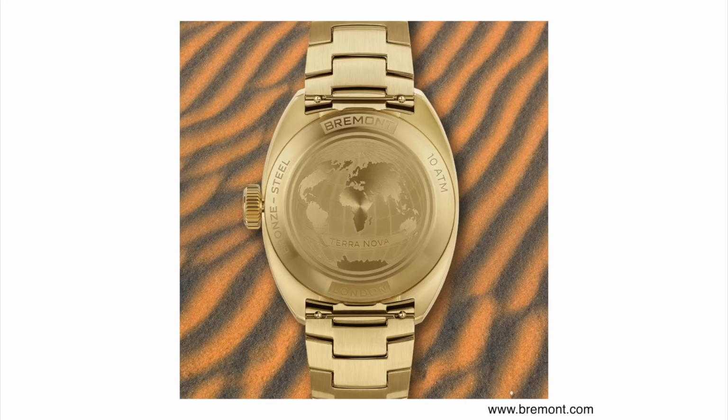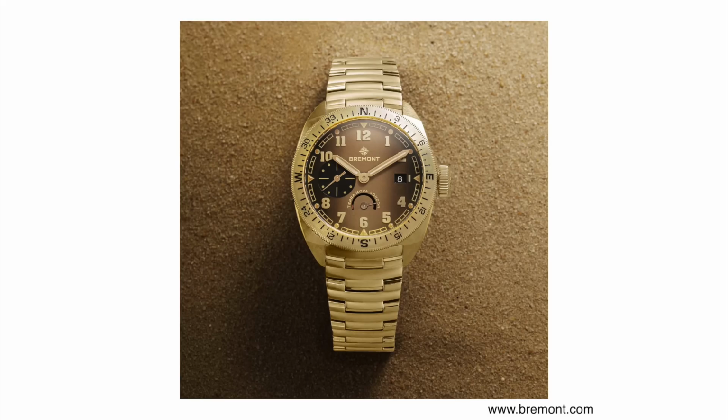I kind of like how this watch looks, although just like the other version, it still comes with that bronze case back, so I wonder if this one would also have that problem of turning your wrist green. As far as the pricing goes, this one is priced at 4,300 euro with the bronze bracelet or about 3,900 euro on the strap.